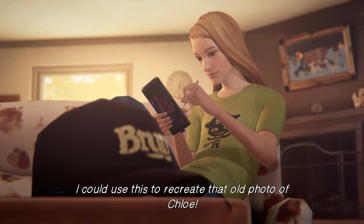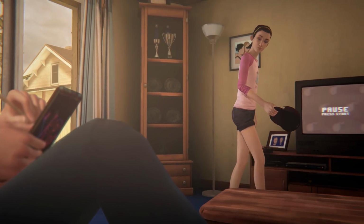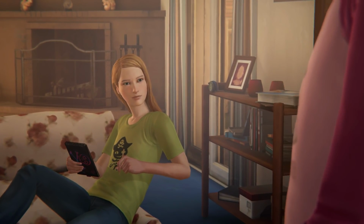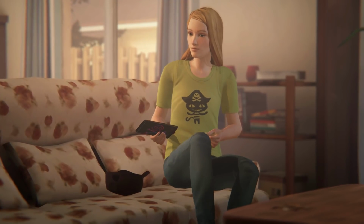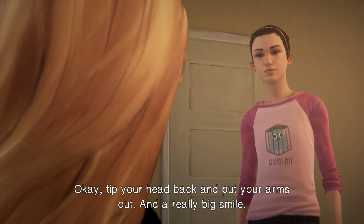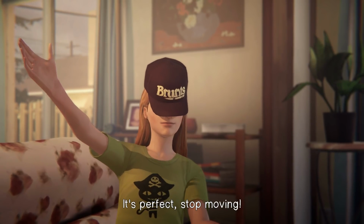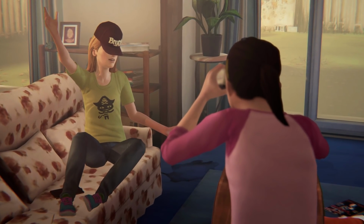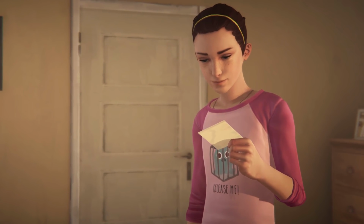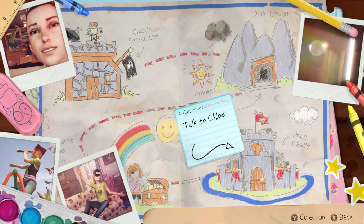I could use this to recreate that old photo of Chloe. Yes? Pose for a photo with that? Okay, tip your head back and put your arms out. And a really big smile. Like this? It's perfect. Stop moving. Really cute, Chloe. You're not so bad yourself. Hey, picture taken. Are you gonna show her the comparison so she knows what she recreated? No? Alright.